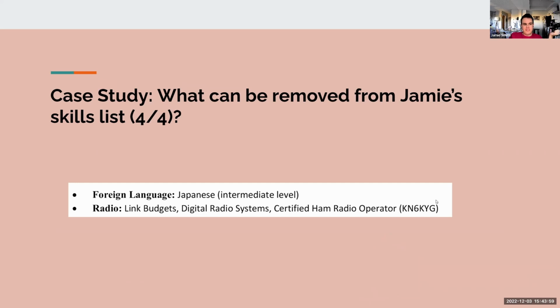Okay, last one. What do you guys think? Foreign language? I feel like you can make a case for and against that, right?